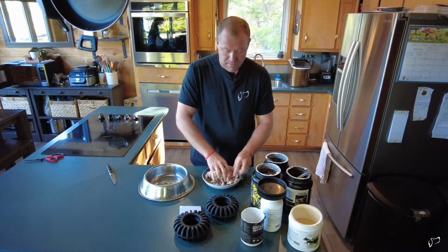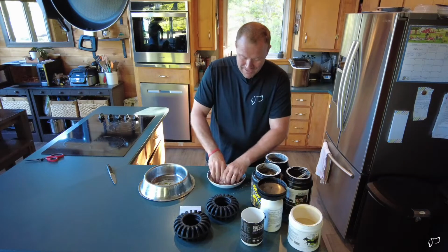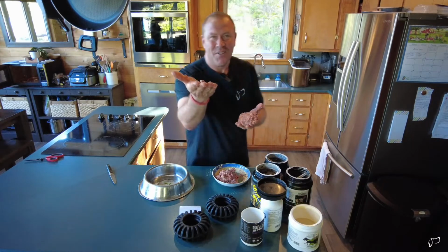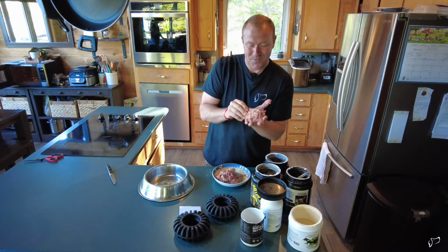So I'm gonna mix it all up. You can use rubber gloves if you want to, or a spoon or a spatula. So when I'm done, okay, now I'll train throughout the day. This is mushy and it's hard to, you don't wanna be reaching in your pouch. There are other ways that I will train with this stuff throughout the day.